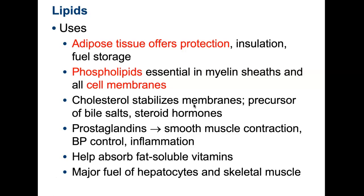Some of our steroid hormones are made or based on cholesterol. Our bile salts are released from the gallbladder. The phospholipid cell membrane, right? And then also adipose or fat offers protection and insulates places like our abdominal cavity, around our spinal cord. If you remember, we have that epidural fat space. So I don't want you to think that all lipids are bad. If somebody said, I'm not going to consume any lipids at all whatsoever, that doesn't mean that's a good thing, right? So everything in moderation.